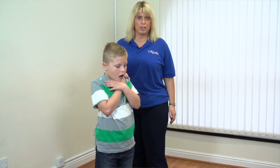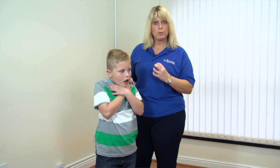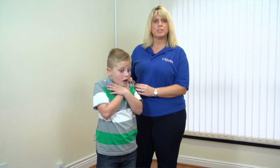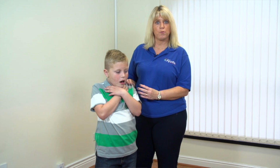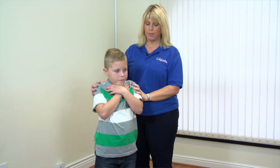Okay, if you think that a child is choking, you need to look at the expression on their face. Their eyes will be bulging, they won't be able to speak to you, they won't be able to breathe in, breathe out. They're going to be frightened, they're going to be grasping and holding their throat.